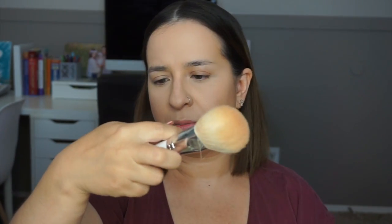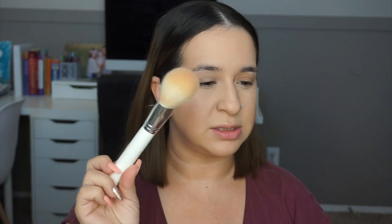So just using a little bit of the Chocolate Soleil bronzer in, I think it's milk chocolate, and then this Morphe Jaclyn JH02. I love this brush. I have one that's similar to this, but it's not as fluffy, so I do like this one a little better. But I just put a little bit, and then I just kind of tap it in and then blend it out.